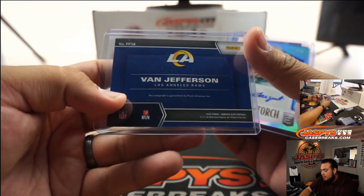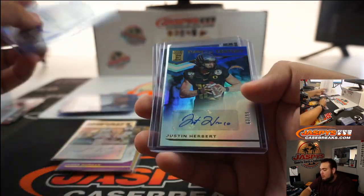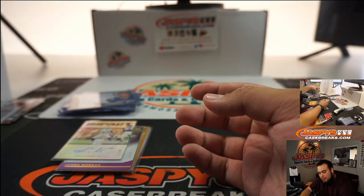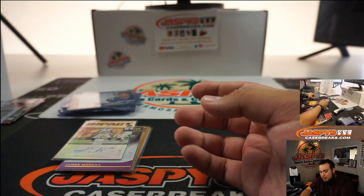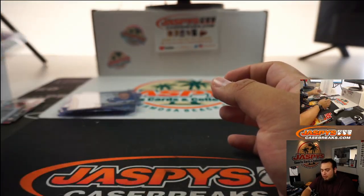Oh, this is actually for the Rams, sorry. Van Jefferson. I always get confused. That looks like Chargers to me. Passing the torch, Steve Largent. Justin Herbert's 99. And Michael Pittman. And there's probably another couple autos and relics in this stack here. A lot of stuff, guys. That'll be penny sleeve to top load. These are all the inserts and stuff that'll ship.